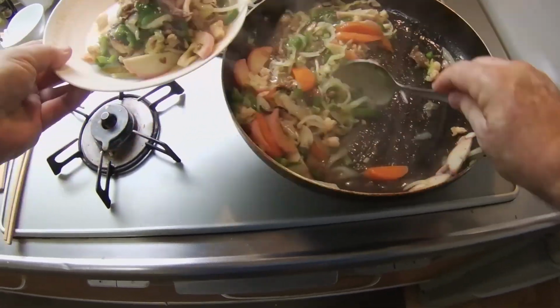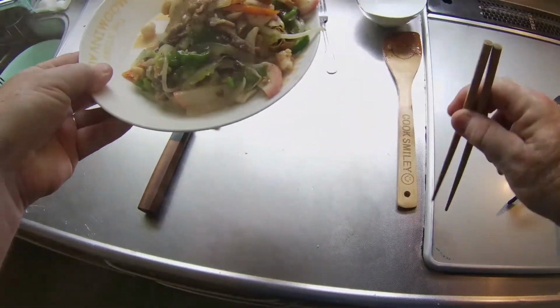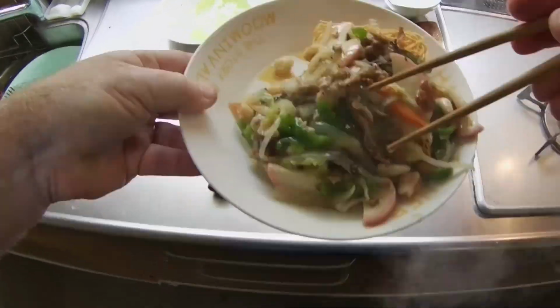Once you sprinkle on a little kagome sauce, it's ready to eat. Try to make this delicious dish yourself. As you can see, it's rather easy to make.